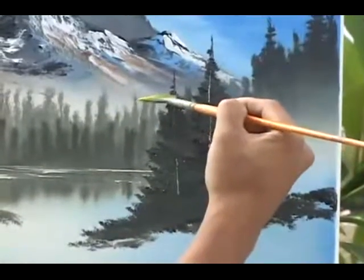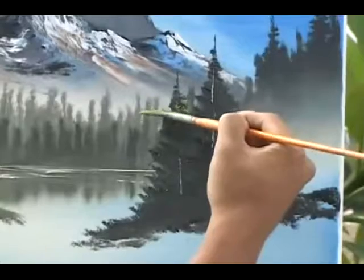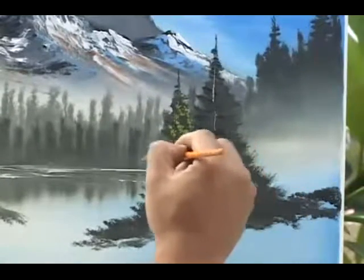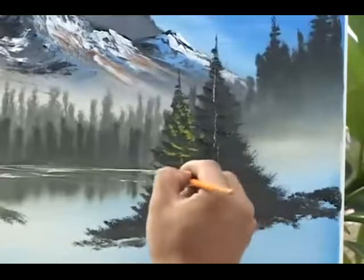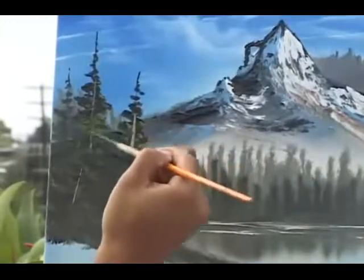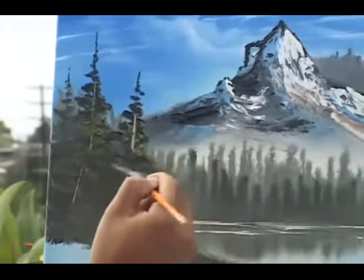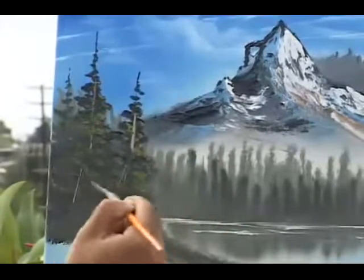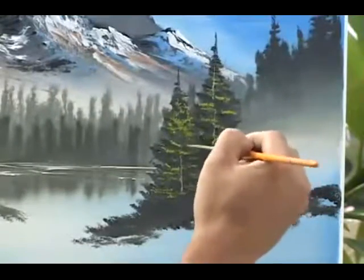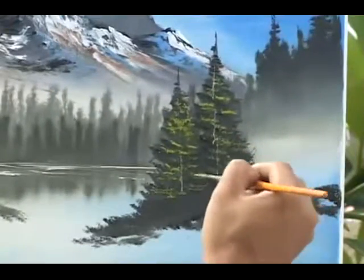And we just want to come in, just tap, push upward, wherever you think the highlights would be. Don't overdo it. Just here and there, just add highlights on the way down. And you just want to get it darker, darker, darker as you get to the bottom. I think they're married, these two right here. But they're a young couple, look at them.